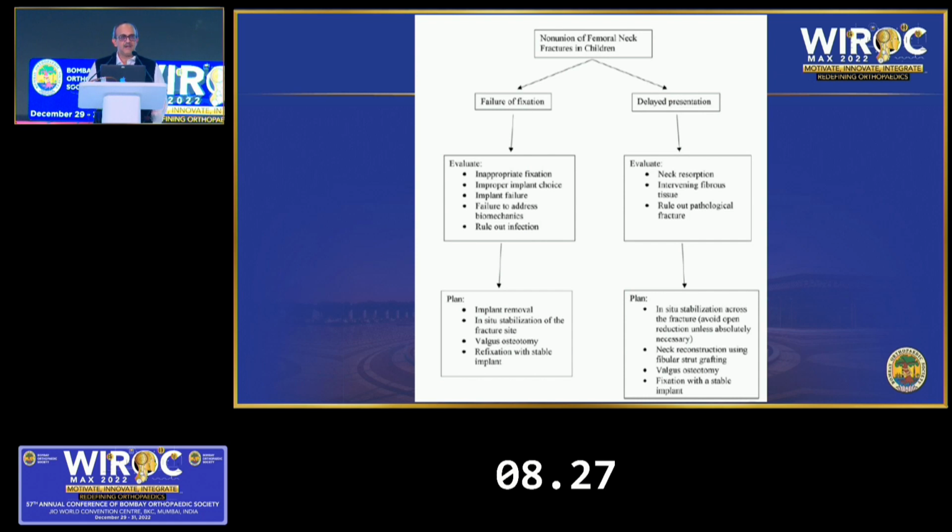When you have failure of fixation as your primary cause, the neck resorption is not that much. So you can do an implant removal, stabilize in situ, add a valgus osteotomy and fix with a stable implant, and it should work well. Most literature supports that. Additional bone graft, as Viraj did, may or may not be done. But in a delayed presentation, we'll always get neck resorption and a lot of fibrous tissue. We must rule out whether there is a pathological fracture.